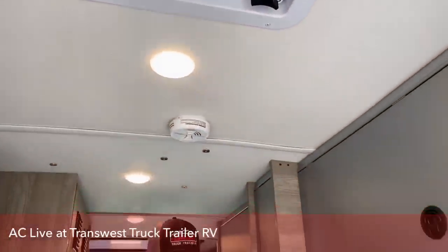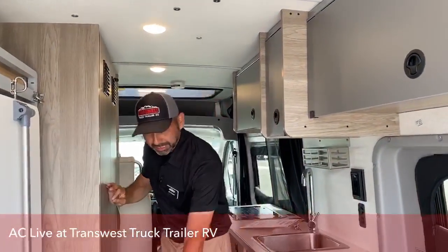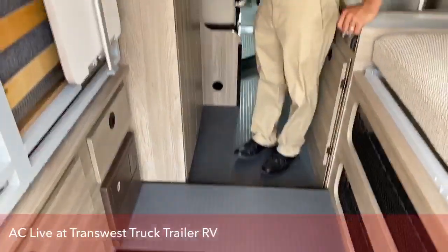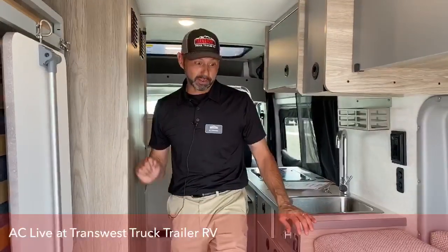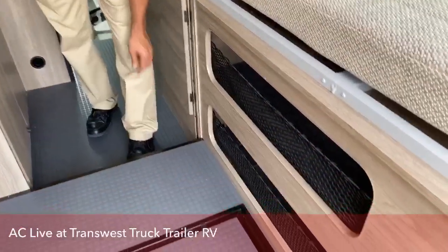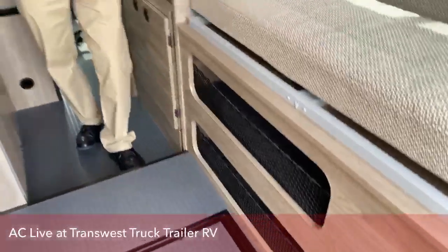Another thing I want to point out while I'm in here, and I speak from experience, because they have the riser here, you can see there's a little step here, and there'll be another one in the front. So you have to be careful as you're walking. Watch your steps so you don't fall down. Here's a couple other storage compartments.